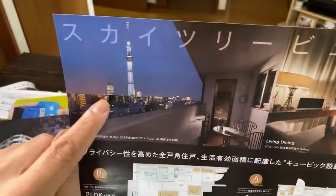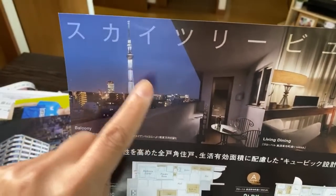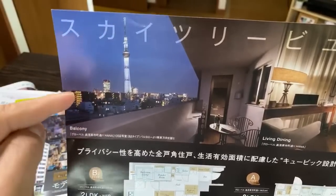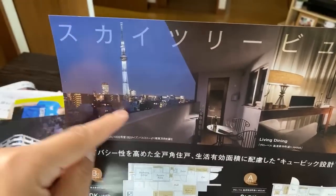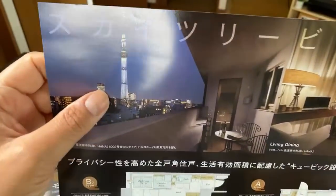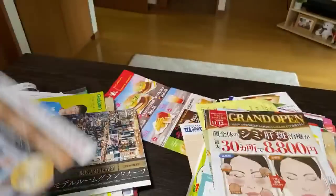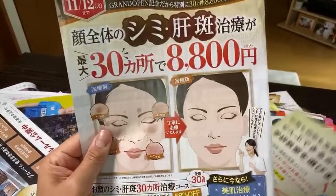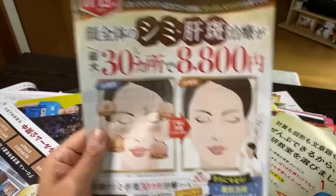All right. Let me tell you guys something, some inside information. This picture looks really nice and you get this beautiful view, but guess what? It was probably taken 6 months ago and there's probably two new skyscraper buildings taking over the space and you can no longer see Skytree. That's what happens. You find a nice place, you like the view, and 6 months later, a new apartment building gets put up and steals your view.